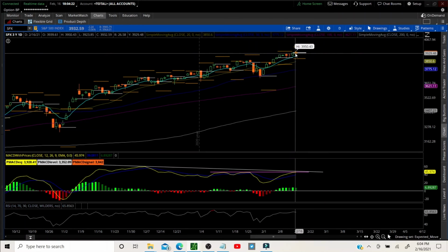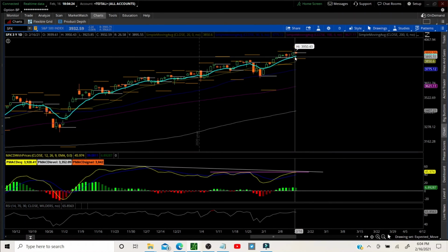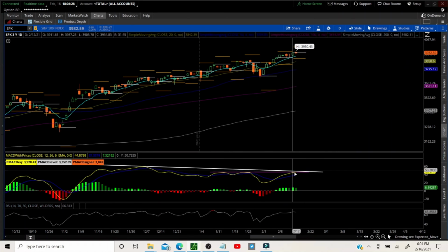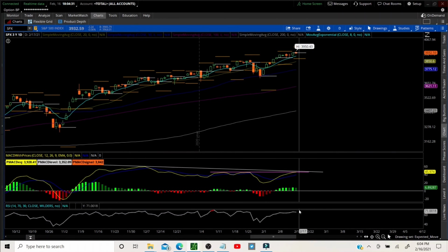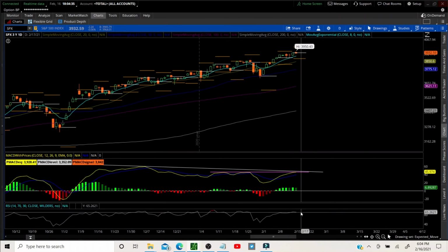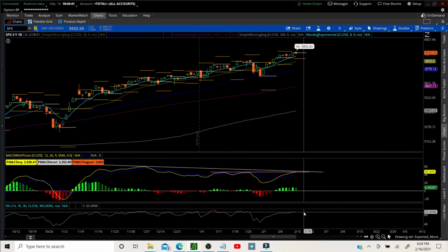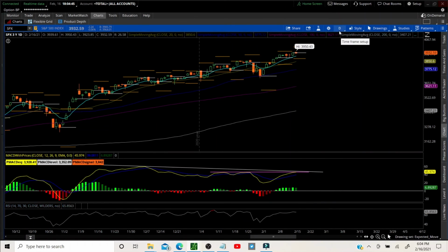We went absolutely nowhere, but we are holding above the 8 MA. Everything looks bullish on the screen. We are against a resistance on the MACD. The RSI is pulling up to the 65 area. This whole range, this whole channel that we've been in, we're about at the top of that area. We do have room to go a little bit more if need be, but we're getting near the top.